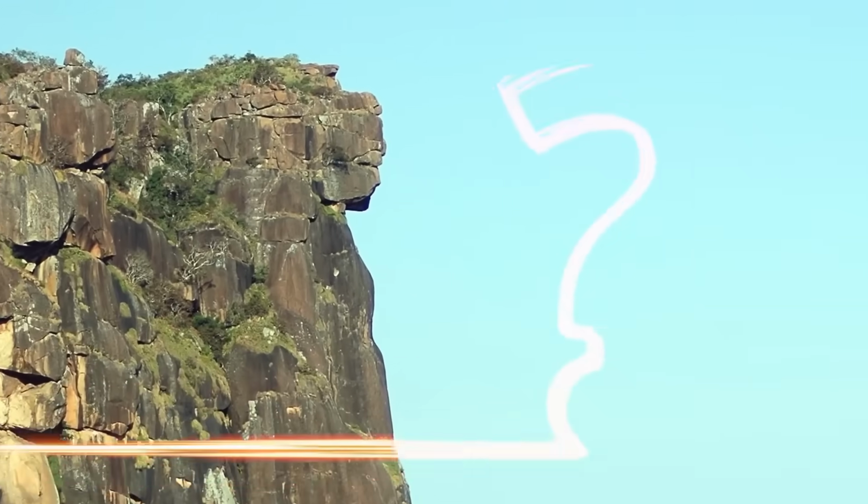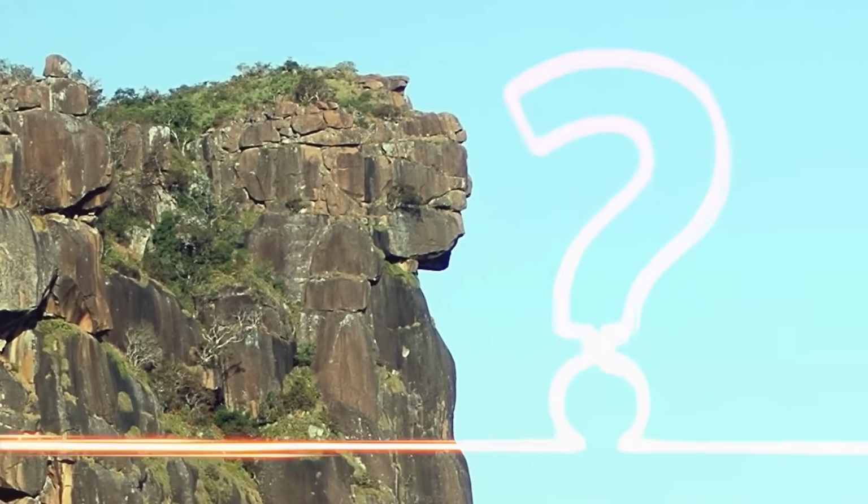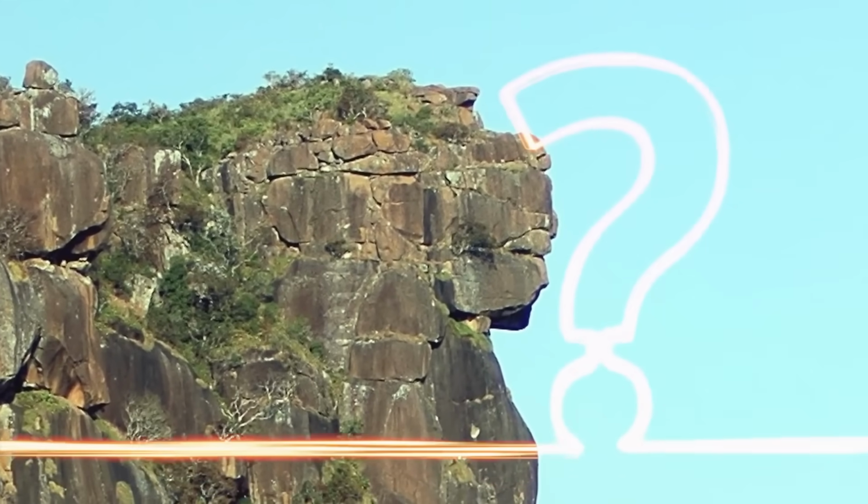What do you think? Did someone carve this, or is it naturally occurring? Someone has to go there and see.